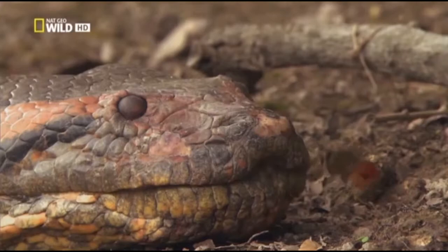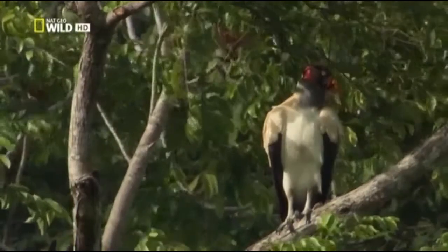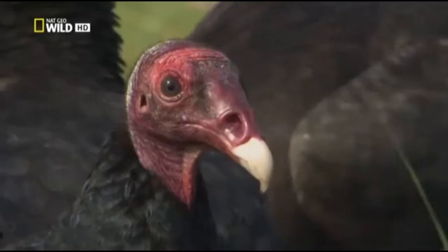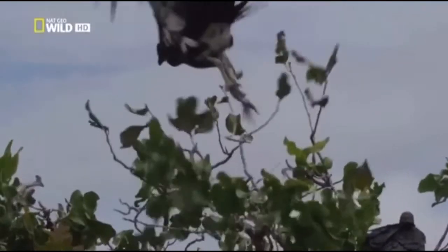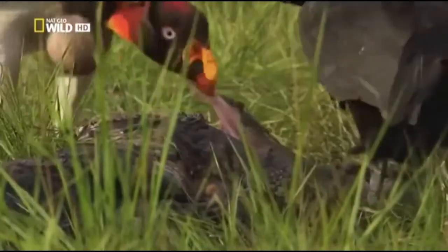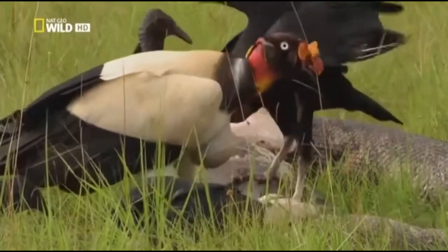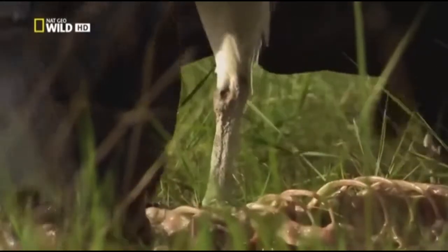A huge feast like this soon attracts visitors. Nature's waste disposal units. They squabble over the best pieces and pick away the flesh, exposing what may have been the giant snake's downfall. Her skeleton. An anaconda's endless thin rows of ribs provide a delicate scaffold for such a heavy body. It allows them to be extremely stretchy and flexible.